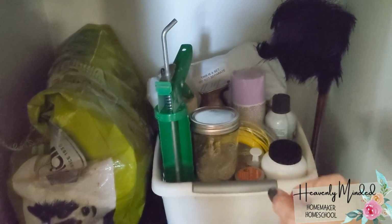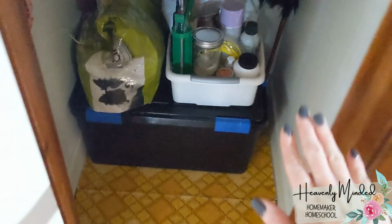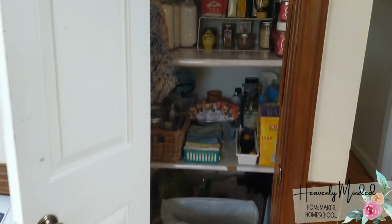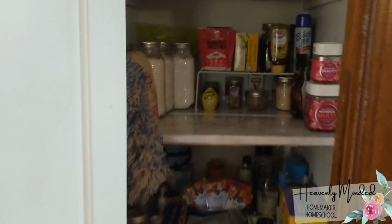So some of my little project things, there's that. Our emergency box, everything has been dusted, wiped, cleaned. I can put the trash can back in here now. Ta-da! And look at that. Pantry is nice and clean and put together yet again. It's not a process that it's one and done, but at least for now, we are good to go.